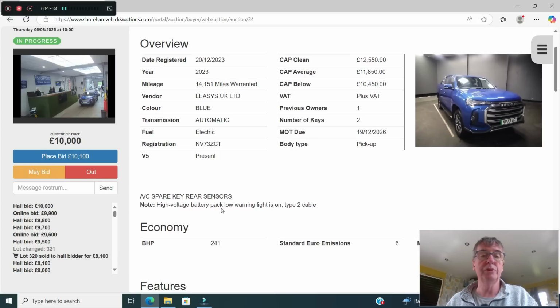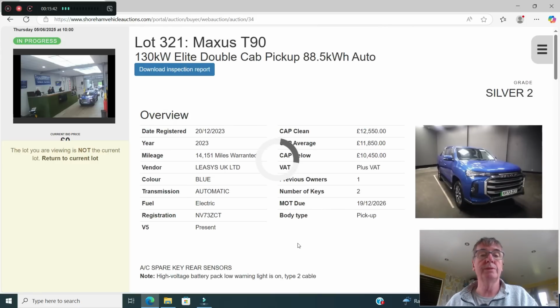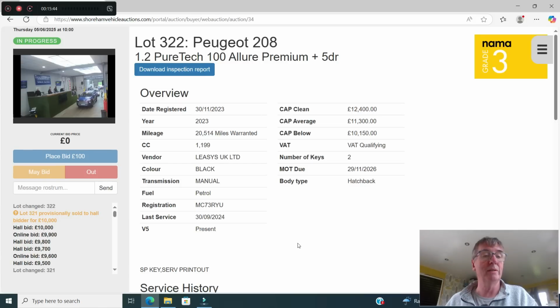High voltage battery pack warning light is on, just needs a charge. 10. Is anybody going to go with this? This has also got 3-year warranty, remaining provisional £10,000. That'll go through next week.